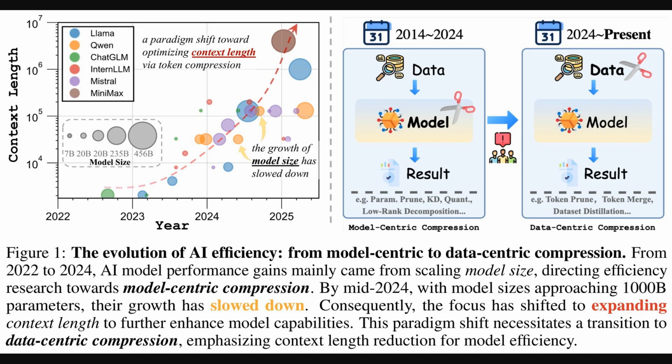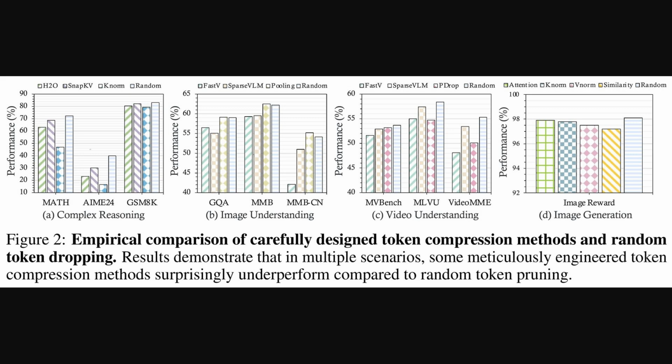them, to improve efficiency. Building on this idea of data-centric compression, Figure 2 presents some interesting and perhaps surprising empirical results. We see 4 sets of bar charts, each for a different task category, like complex reasoning and image understanding. These compare various sophisticated token compression methods against simple, random token dropping. And quite unexpectedly, in several scenarios, these engineered methods are outperformed by random pruning. This really underscores a key challenge, that current methods can degrade performance.